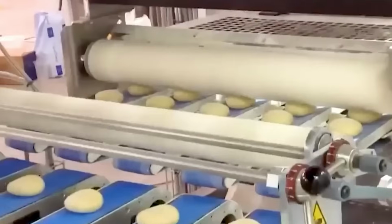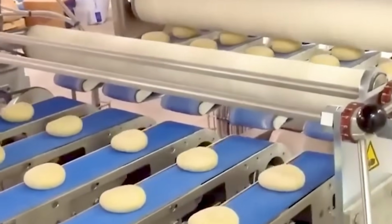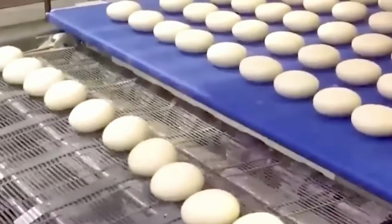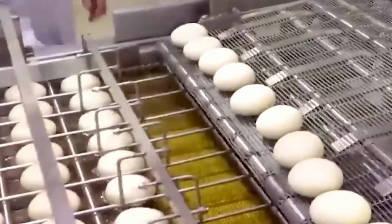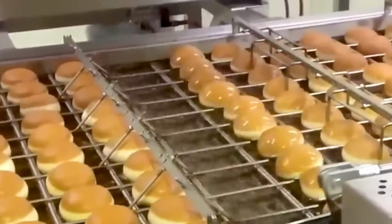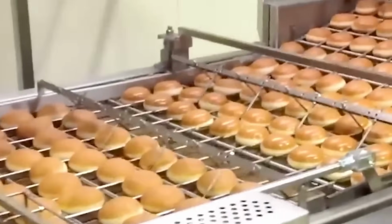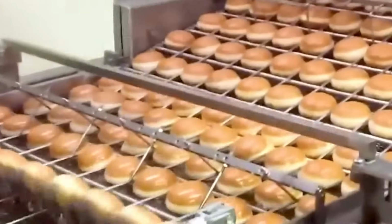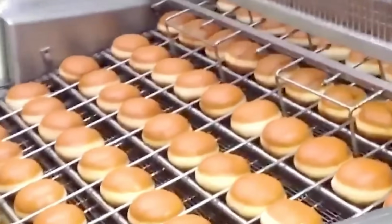Now we're at the grand finale: packaging. Each donut, whether chocolate-dipped, cream-filled, or glaze-covered, is neatly aligned and packed into branded boxes using automated arms. These boxes are sealed, stamped, and sent off to be distributed to donut shops and cafes across the country. Every step of the way, hygiene is a top priority. The machines are designed to minimize human contact, keeping the environment sanitary and efficient.